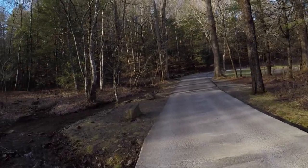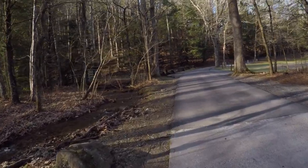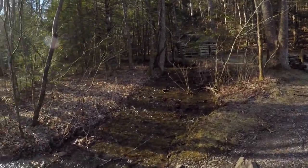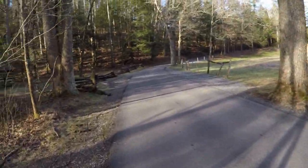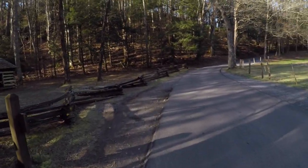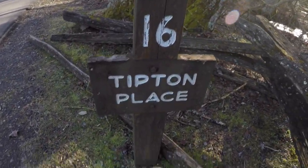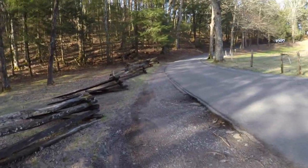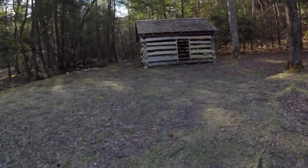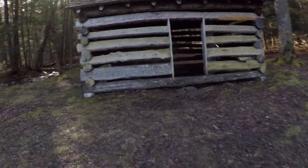All right, so headed across the creek here. I think this is the last structure to look at. A lot of water. So there it is, Tipton Place. I can hear the ground. It's frozen. It's crunching under my feet. Other than when I got over there next to the water, I about slid in.